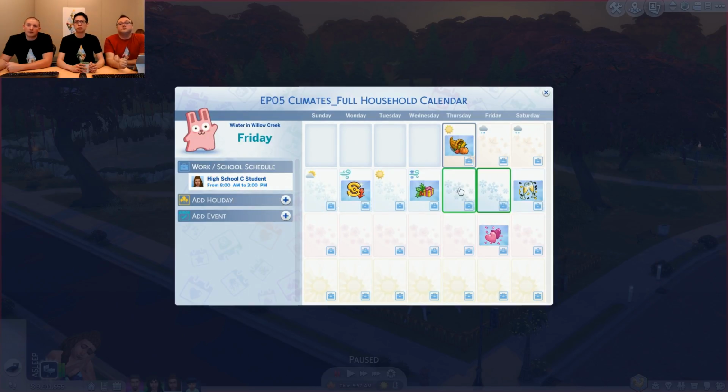For example, if I click here, you'll notice this button's grayed out, but as soon as I get a little closer to the 2-week period, I have all the options. You'll notice that each one of these days has a little briefcase icon. That's because in our household, we've got a teen who is a high school student, and the calendar basically shows work and school schedules of everybody in your household.